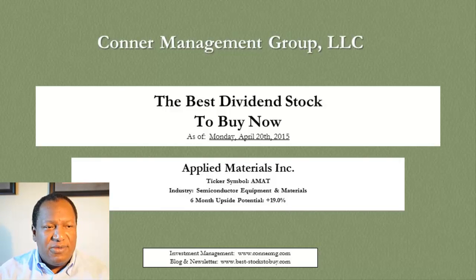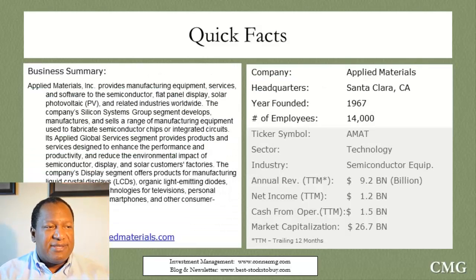And on to the second slide, we see that the name of this company is called Applied Materials Incorporated. Their ticker symbol is AMAT. And once again, this company is in the semiconductor equipment and materials industry. And we see its 6-month upside potential at 19.0%. On to the quick facts slide.